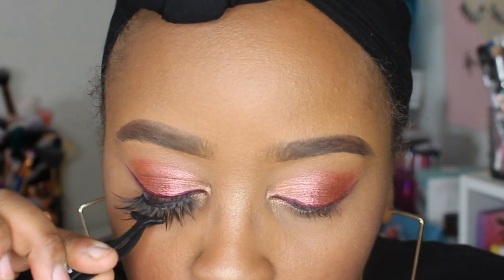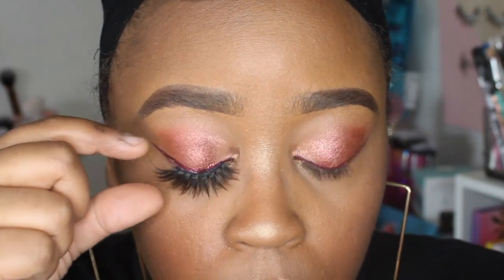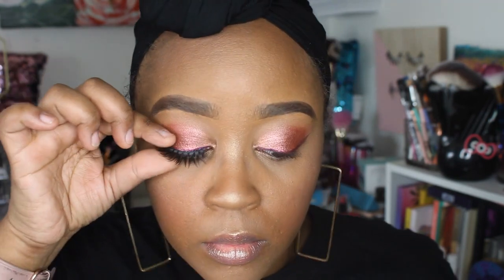Oh my god, what happened to my other lash? We are going to put these lashes on. I'm gonna use my LED light, and we're gonna use a little eyelash holder here. Even though I cut it, look how dramatic it still is. Oh my gosh. I love these.